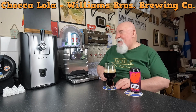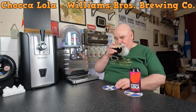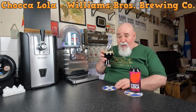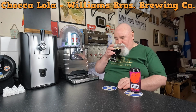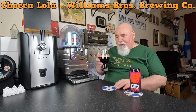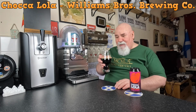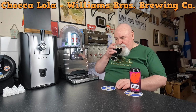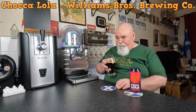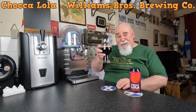That's quite intense. I think that was just all CO2 I got there. Big thing is cherry. But I'm getting the stout elements. I'm getting a brown sugar, muscovado, treacle, like molasses type smell there. I'm trying to think, there's something else. But cheers, my dears.